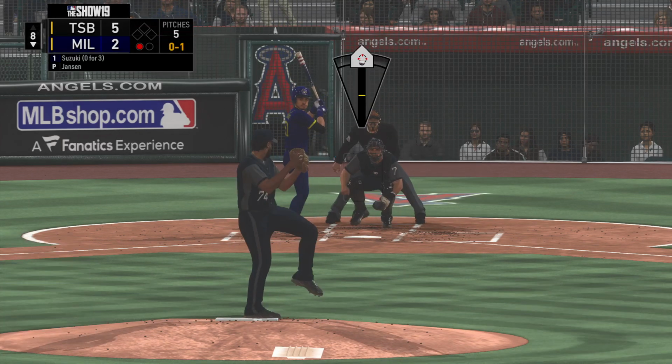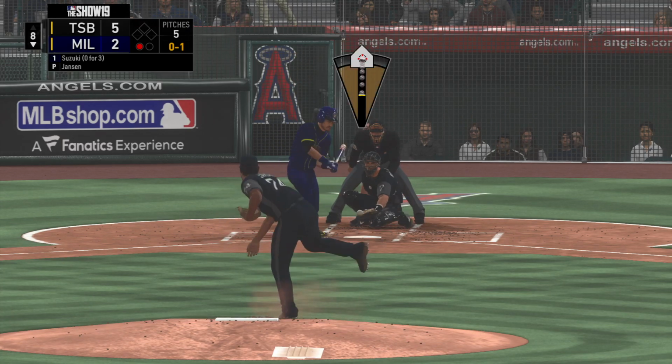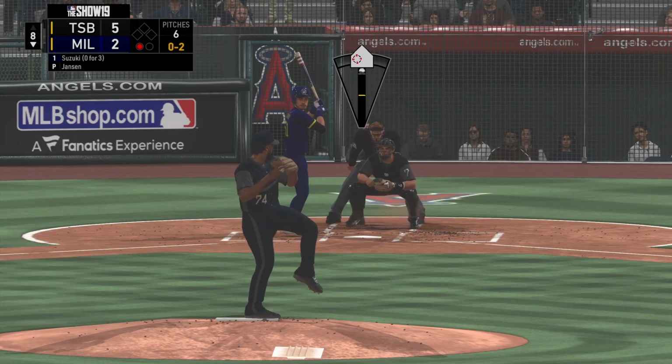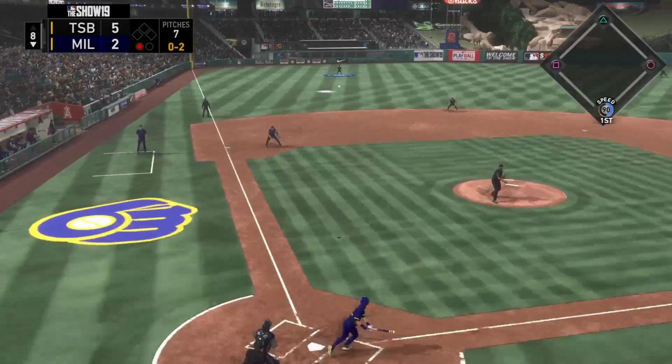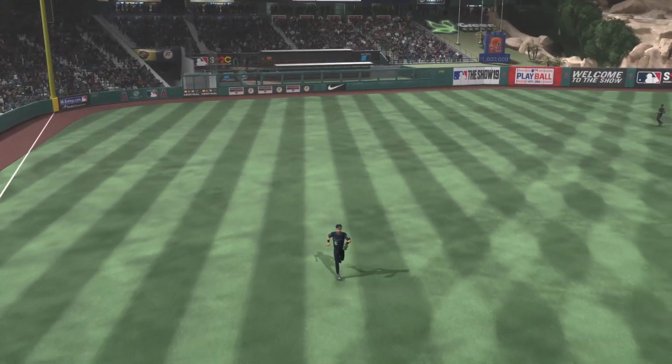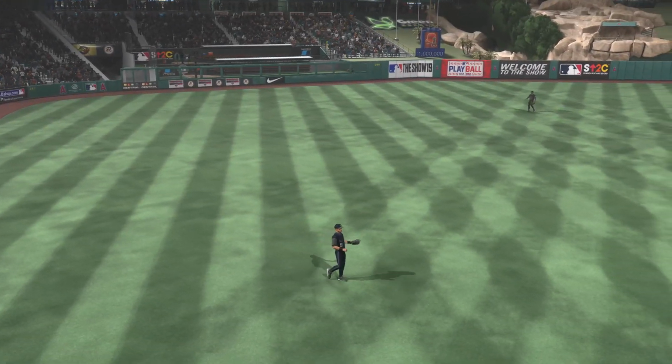Got him to go down swinging there. Christian Yelich is dealt with for the first out in the bottom of the inning. Behind 0-2 now. Swinging a looper to left. Suzuki comes on now and puts it away for the second out of the inning.